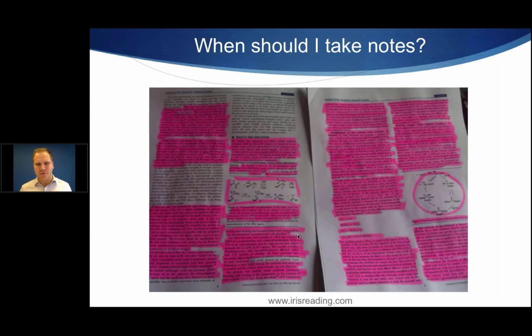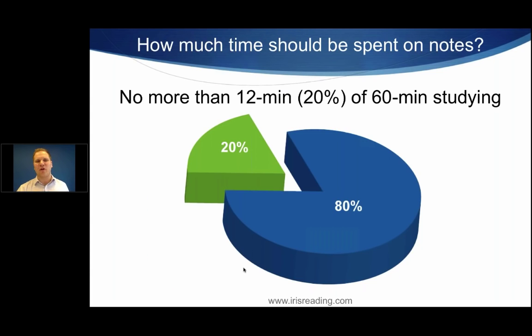If you get caught up in details, you lose sight of the big picture. You ever hear that phrase? And this is one of the common problems when it comes to excessive note-taking. So I would suggest wait until you finish a paragraph at the very least, or maybe only take notes when you finish a section. That's much better than doing this. And actually, a good time frame, 80% of your time should be spent moving through your chapter, reading through the material. You don't want to spend more than 20% of your time on note-taking. So that 20% would amount to, if you were studying for 1 hour, no more than 12 minutes of a one-hour study session should be spent taking notes.